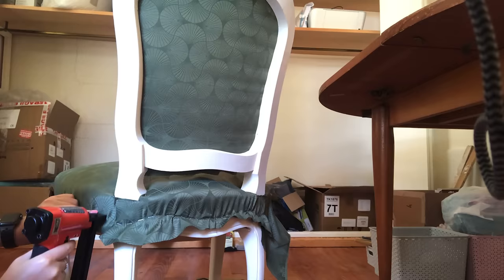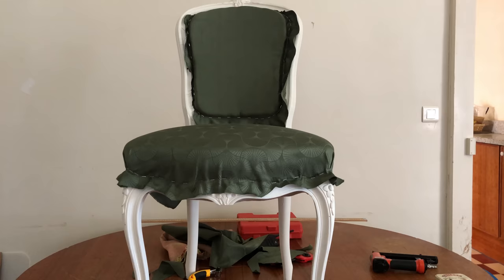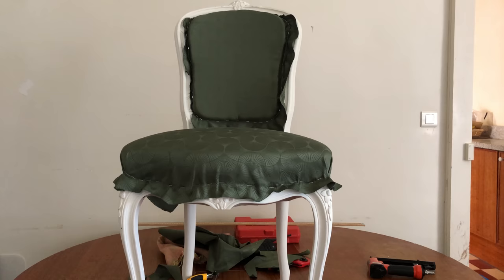Just to finish off today then, I'm going to cut the raw edges to make them nice and neat, and then hopefully when my decorative nail gun comes, I'll be able to get some nice decorative pins all the way around the border and the chair will be complete.